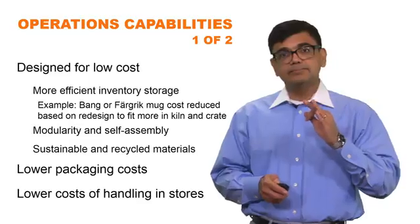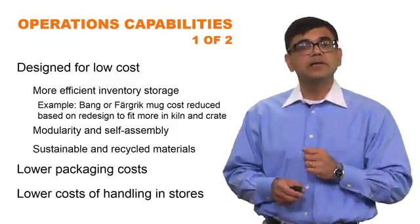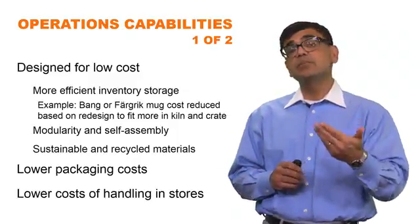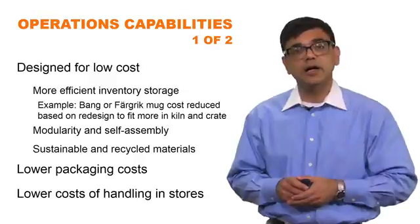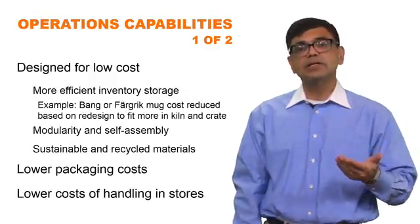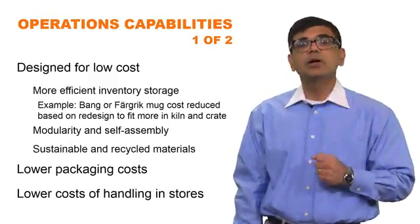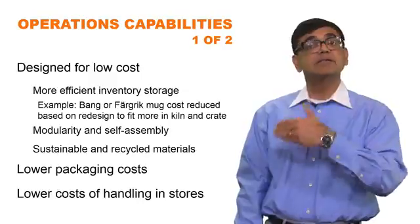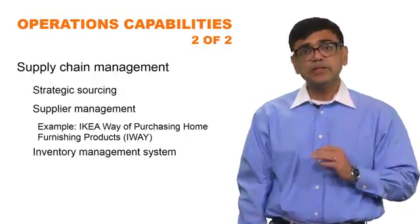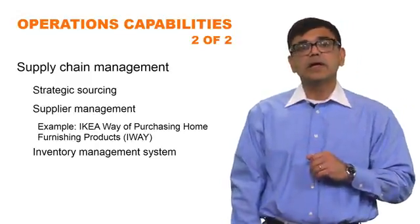So, yes, the recycling and sustainability was a plus, but it was also a minus. They do it more from the point of view of even reduction in cost. Lower packaging costs because of the way they store it in the stores, and because of the way they transport it, and then lower costs of handling in stores, again, because it's stored in the aisles and then customers go and get it, right? Other operations capabilities from a supply chain perspective.